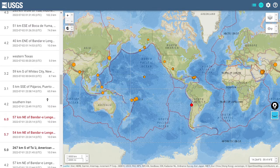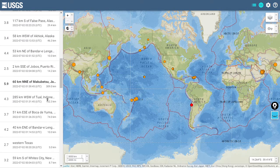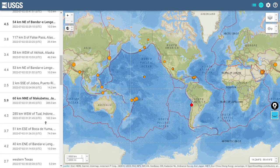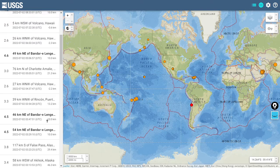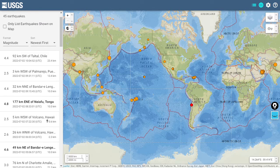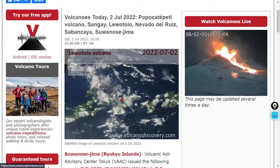Remember, folks, any earthquake can be a foreshock. So sometimes we get a little bit of advance notice there. Also, there was a 5.9 at great depth at Japan. 309 kilometers depth there for that 5.9. Probably barely felt at the surface, but a deep quake indeed. 309 kilometers estimated depth for that Japanese 5.9 quake. And multiple aftershocks continuing there in Iran. Hoping not too many buildings crumbled as a result of that, however, probably many have.